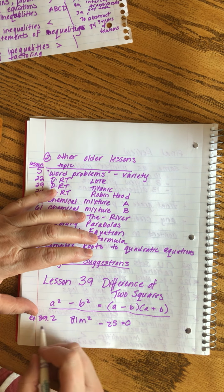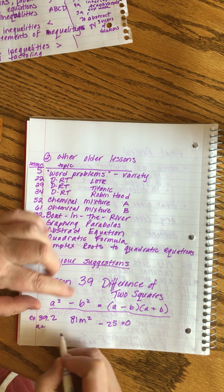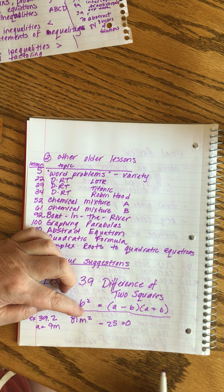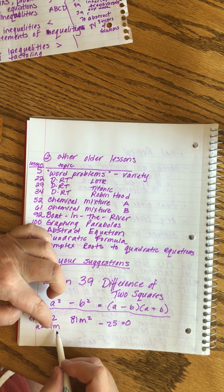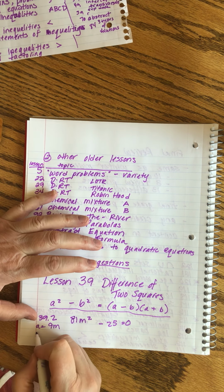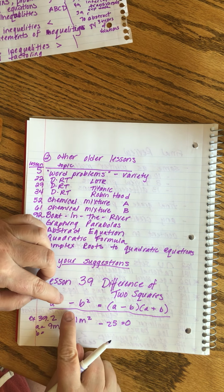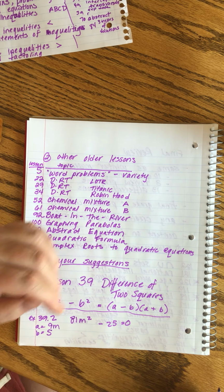because you wrote it on the inside of your notebook cover and you remember it forever and always. And you realize that, in this case, if this is a squared, then a would equal 9m, right? Because when you square it, the 9 would become the 81, the m would become the m squared. And b, we don't have to worry about the minus sign, right? Because that's always supposed to be there. b squared is 25, so just plain b must be 5.